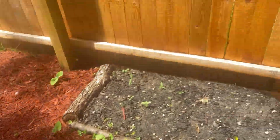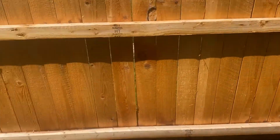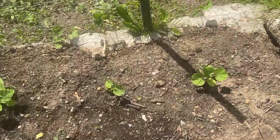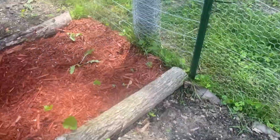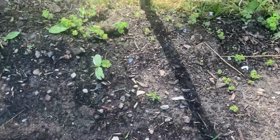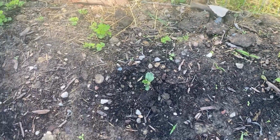So yeah, here are the rest of the sunflowers. They'll go down the row. And then we've got spaghetti squash, which is looking fabulous over here. And then we've got our loofah gourds, which are doing well. So there's 4 of those.